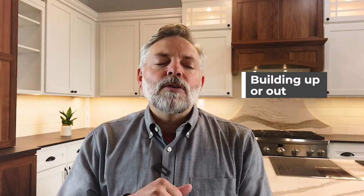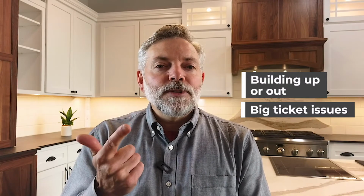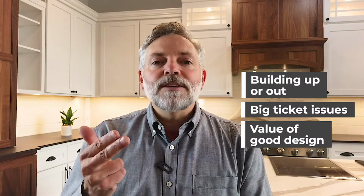There's a couple things that you want to think about when you're doing an addition. One is, are we building up or are we building out? Another one is to define and identify the big obstacles and cost items that you're going to encounter. And the third is never to underestimate the value of a good design.